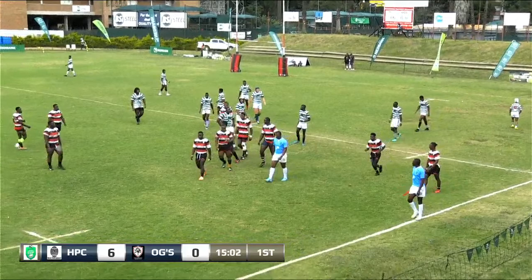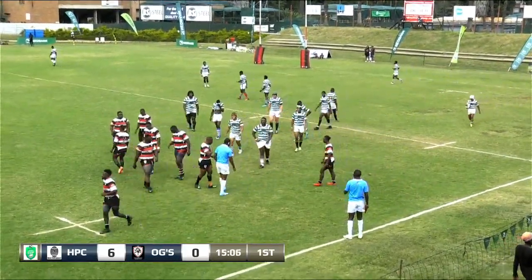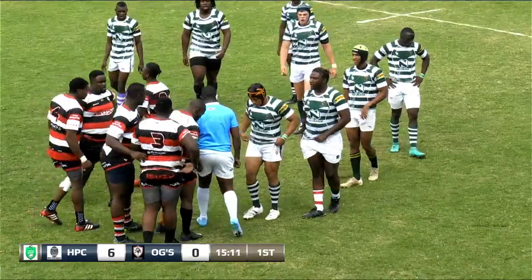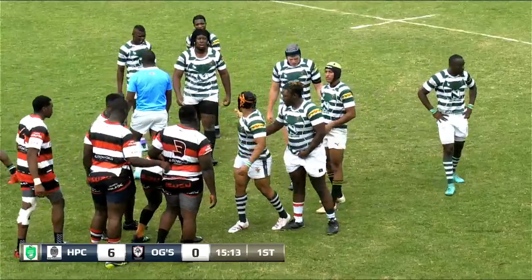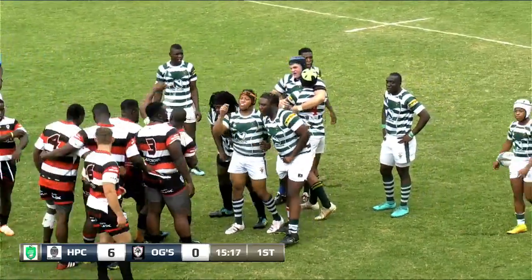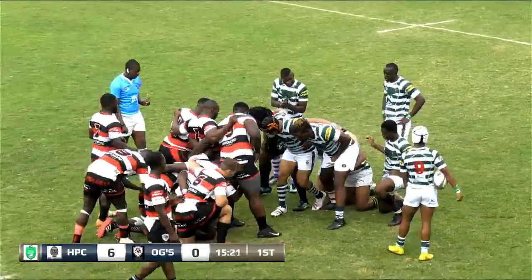But something I'm going to point out here is OGs are going to play with a lot more flair than how OH played. And I think that's going to be an interesting thing for the under-20s to try and cope with. Because you see that OH, they control the game very well, whereas OGs want to have that open, flair rugby game.